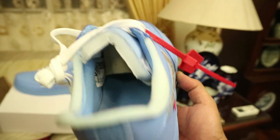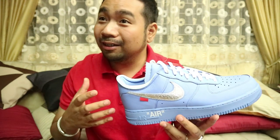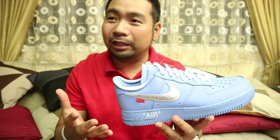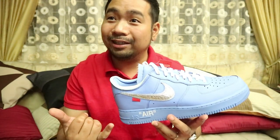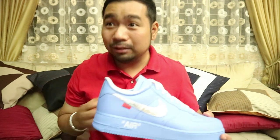Overall, for me, syempre maganda ang colorway niya. Even if hindi siya Off-White, probably I would. Kasi parang yung mga monotone na medyo shocking. Like for example, yung Vault colorway na Off-White, yung ganito na gantong color. Even if hindi naman sila Off-White, I would still rock them.